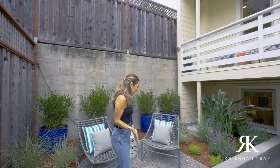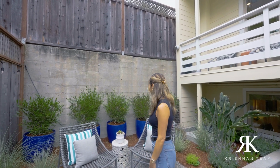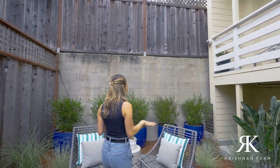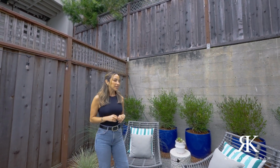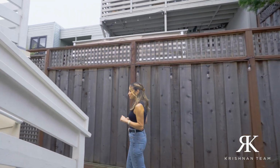So this is just a nice little space where you can sit outside with your morning coffee. It's really cute and quaint. We really jazzed it up with some planters and also super low maintenance. So really a cute area, and it's just a nice thing to look out to when you're walking into your front door. So let's head on into the unit and I'll show you inside.